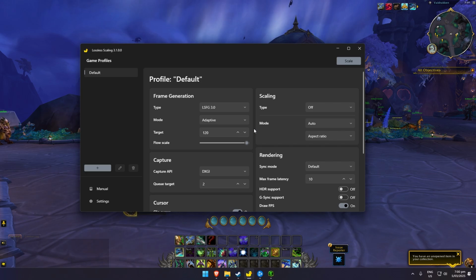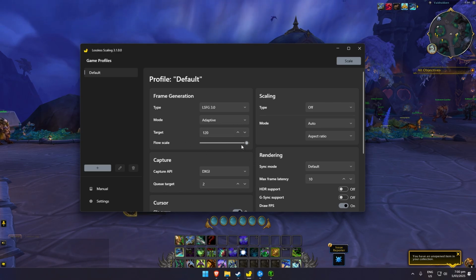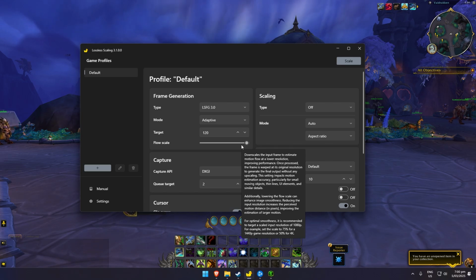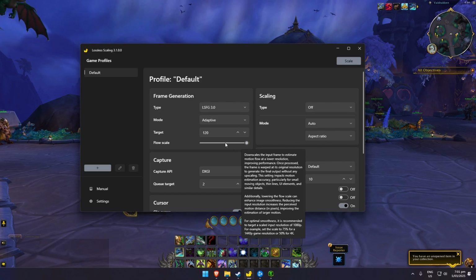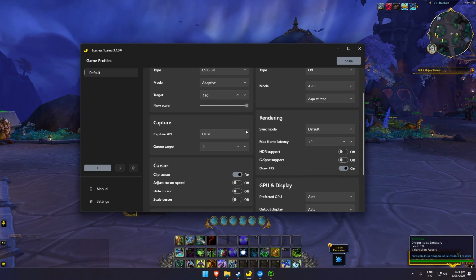So here we go. We have an adaptive mode here, unlike the previous version, and we can just set a fixed frame rate. Now, my monitor can only really display 60, but just to give you kind of the scale, I've set this to 120 hertz. Flow scaling, that is just the kind of downsampled resolution that it's going to be generating those frames based off of. So I've just kept that as 100. Max frame latency, I keep that maxed out. It doesn't really need to be. I don't know why I do this, but this really doesn't matter for the things that we're trying to showcase here.